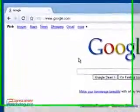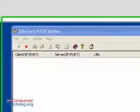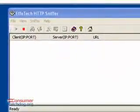What you're looking at here is the Google homepage in the new Chrome browser. However, this issue is not specific to Chrome, as the feature works on all browsers the same way. And on the lower part of the screen, you're looking at a tool used by computer network professionals called a packet sniffer. We will use this packet sniffer to see what information Chrome is sending back to Google and when.